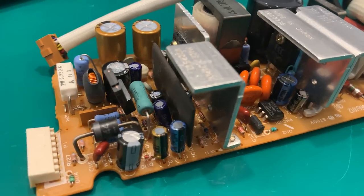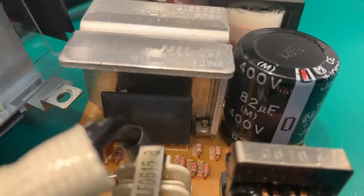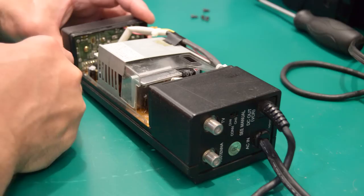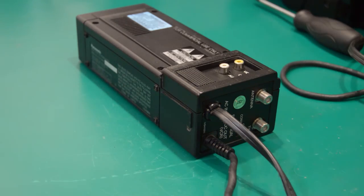Here's the completed board with all the capacitors changed. I had to order this special one, but it wasn't in on time to complete the project, so it will be changed at a future date. I, of course, cleaned the housing and then put it all back together. The unit is now ready for a new life.